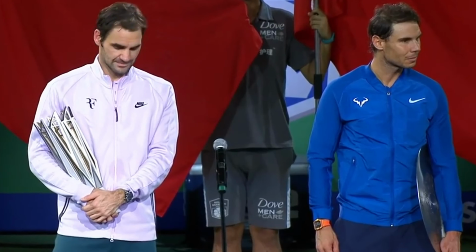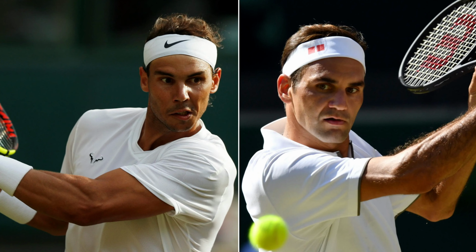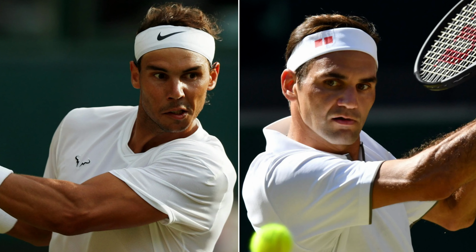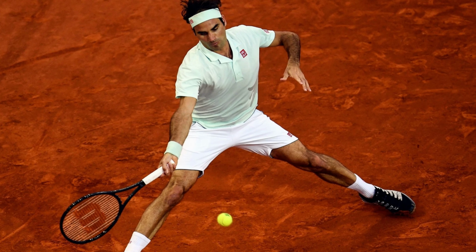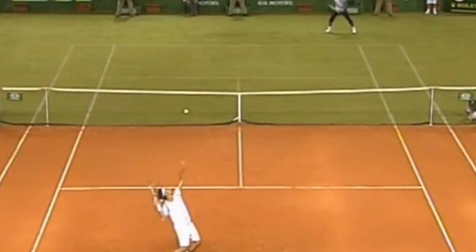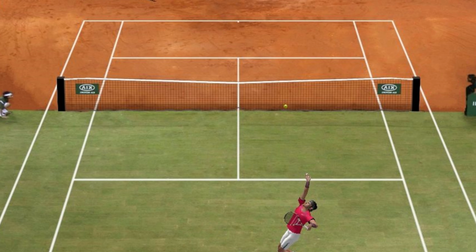These tennis icons have thrown caution to the wind, left their comfort zones behind, and jumped headfirst into this surface smackdown. It's a spectacle that defies tennis conventions and challenges the very essence of their playing styles. Will Nadal's relentless topspin translate to the grass, or will Federer's graceful movement save him from sinking in the clay? The battle of the surfaces isn't just a tennis match. It's a clash of worlds, a collision of universes, and a showdown of epic proportions.